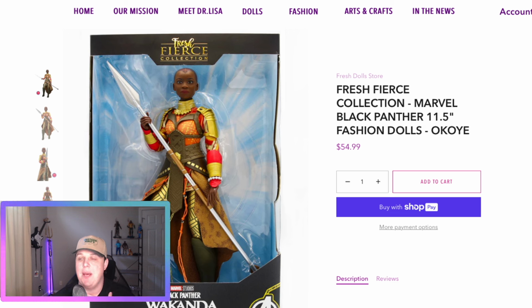These hit clearance bad. These hit Ollie's bad. I think they hit Ollie's. I know they hit clearance at Walmart or Target. I do not have a Koye. I want to get a Koye because she's just cool. I might go ahead and order it from this site. I don't know what they go for. I might go ahead and order it.